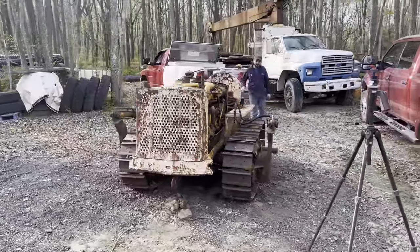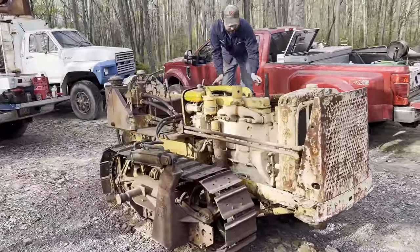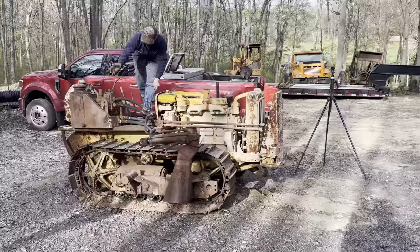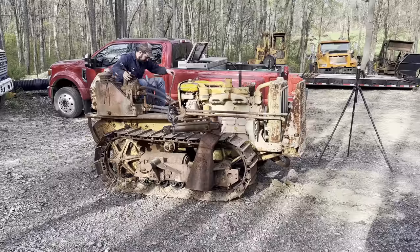All right, so what happens with these old things when they sit a long time is the clutches all stick, and then it won't steer left or right. And then sometimes even the master clutch sticks to the point where you can't get it in gear or out of gear. It just wants to drive all the time. So we're gonna play around here and see if we can get the clutches freed up.